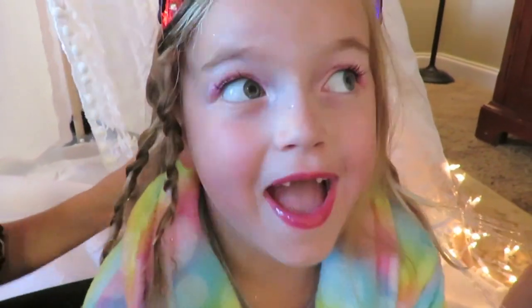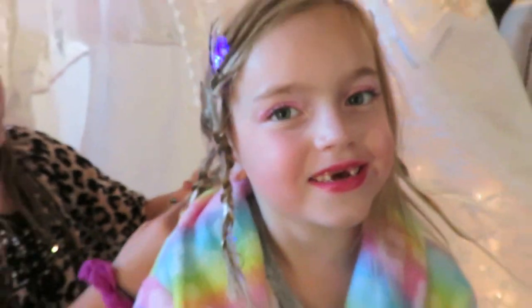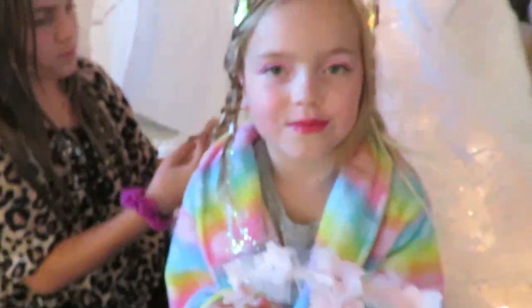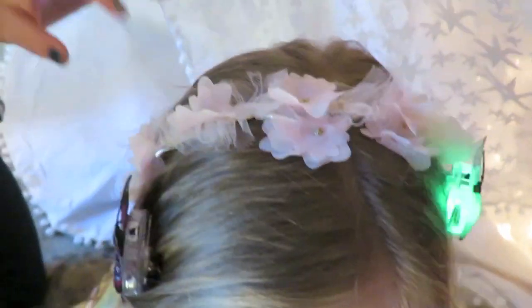Wow, you have light up hair. She's almost done too, and then it's going to come the fairy light up costume, and the wand, and the headband. Yes, we need the headband. Last touch is the cute little headband that came with the costume with her beautiful light up hair.